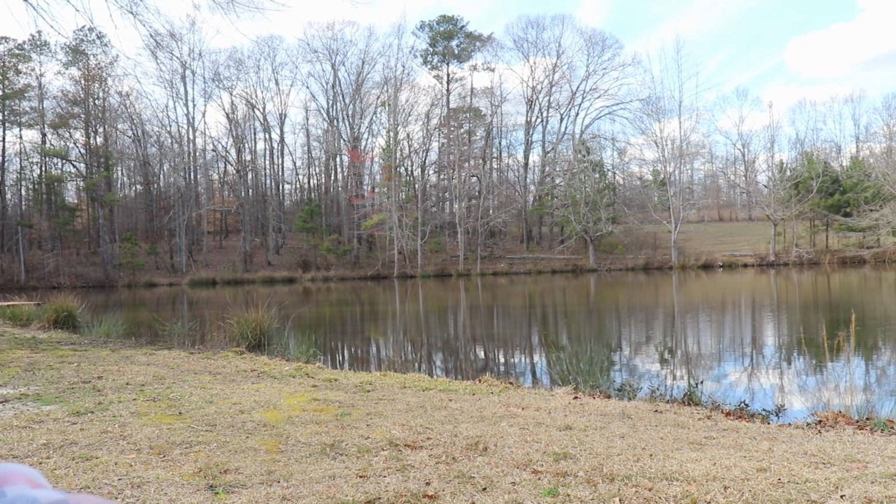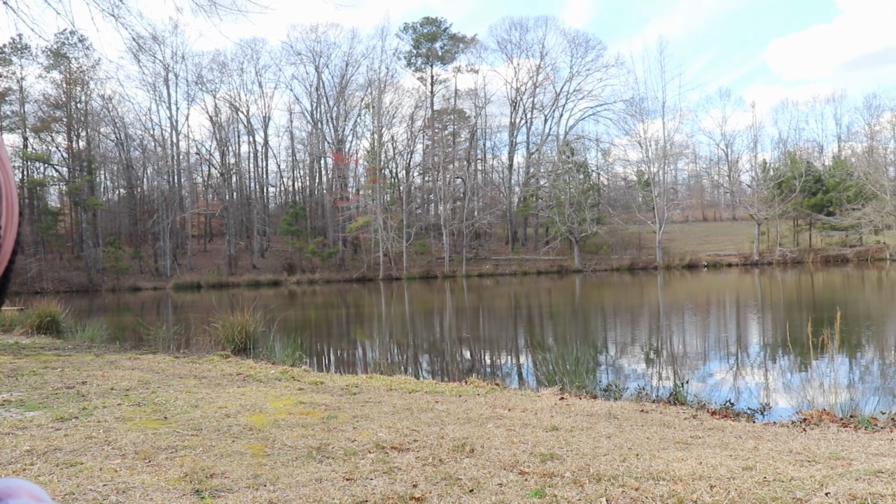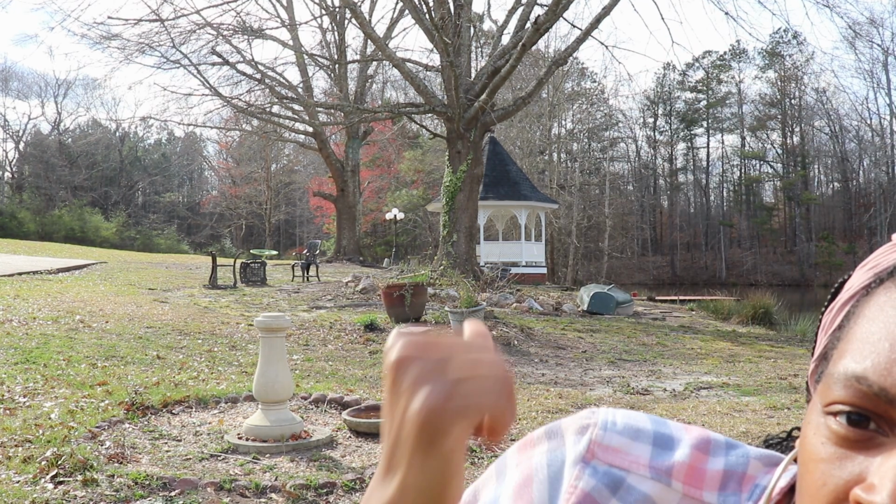And then that other side is more of our property and whatnot. I wasn't focusing as much on that side. As far as doing flowers, I was gonna focus primarily over here. And right behind me, you see that?